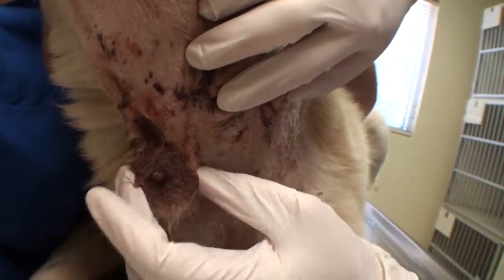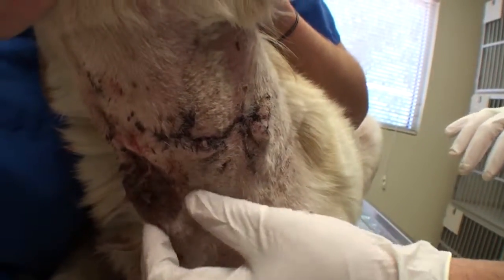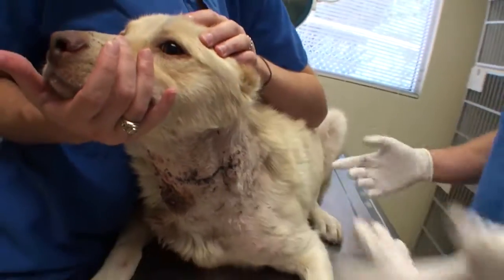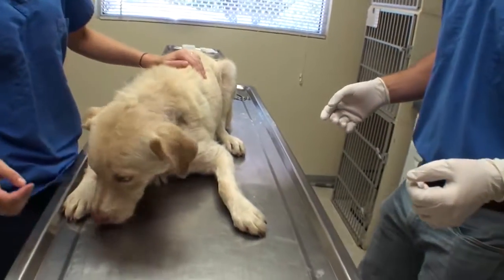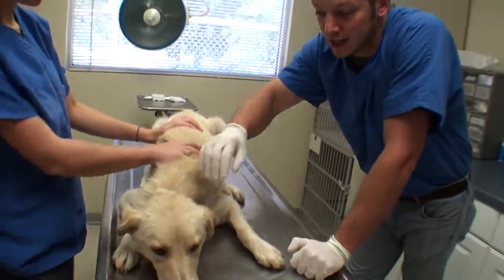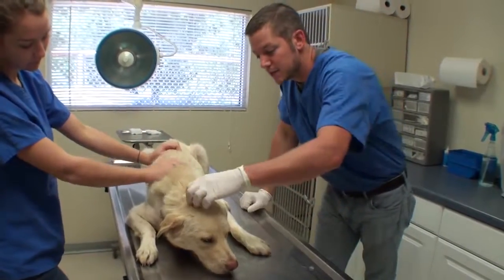This is just a big mat. We're going to give him a big bath after this to get all this nasty drainage and dried discharge cleaned up. Otherwise he's doing well. He's eating good, gaining weight, and he's becoming a lot less scared of us and starting to trust us a little bit. So we'll give you an update in another few days.